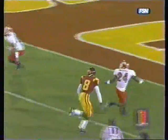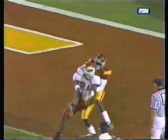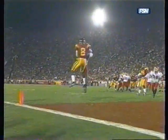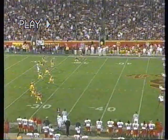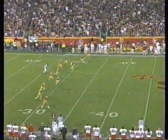Here's Jarrett, very tall. Marshall, 5'11", and Jarrett does a good job of just wrapping up Marshall and wrestling him down, trying to separate him from the ball. Not a good throw by Leinart, but you see that jump by Marshall. For the USC Trojans, Jennings the deep man with Marshall.